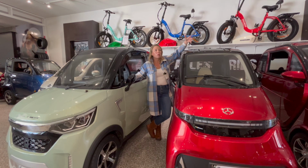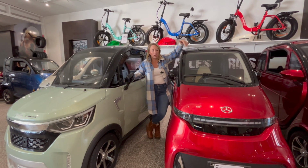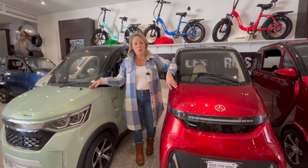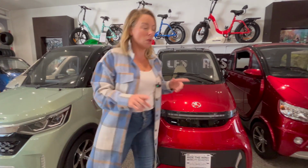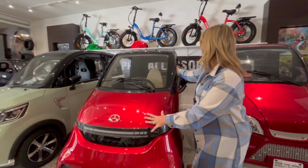If where you live you need to drive on the sidewalks, this is going to fit on a sidewalk because this is 38 inches wide. We'll put it in the caption. This is 53, I think. Size though, I'm 5'3". Not telling you my weight.